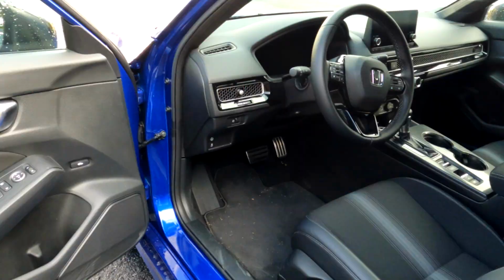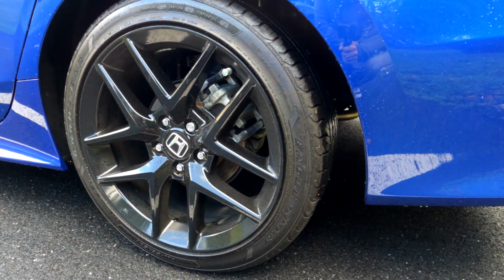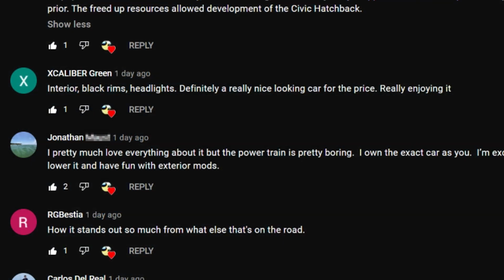Man, Jacob, again, you're always articulate with what you say, some a little bit in the spelling, but hey, who cares? Again, Jacob, thank you, sir, for your comment as always. Caliber says, the interior, the black rims, the headlights, definitely a really nice looking car for the price. He's really enjoying it. Thank you, Caliber.